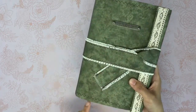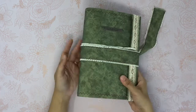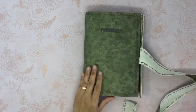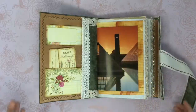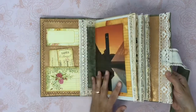A beautiful fabric is sewn on the yellow envelope to make a cover. And then I added this beautiful flower and then this vintage lace to decorate the cover. There are a total of 246 pages, including envelopes. And then each signature has a sewn on beautiful vintage lace.